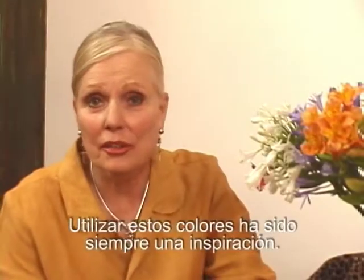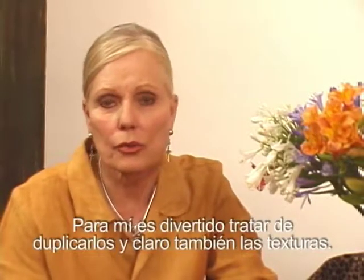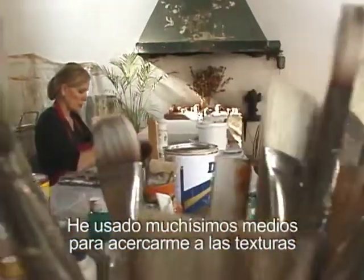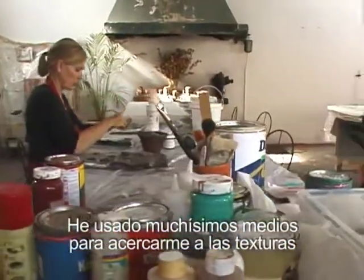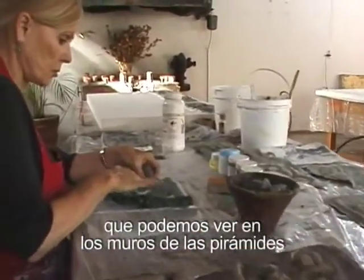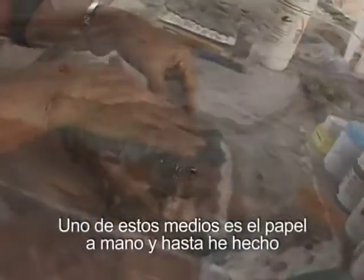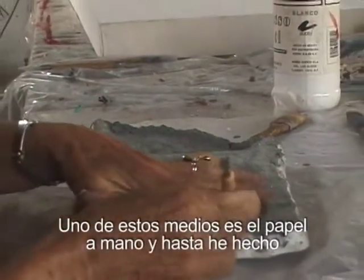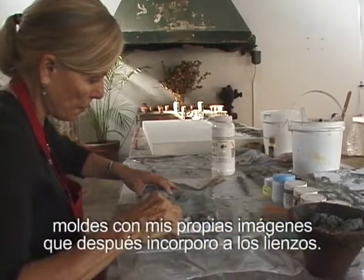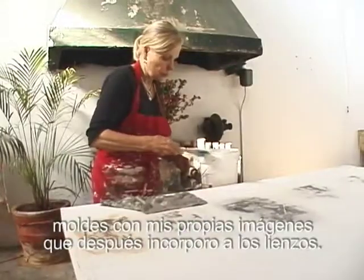Using these colors is always an inspiration, and it's always fun trying to duplicate them, and also the textures. And I've used many different mediums to accomplish the textures that you see on the walls of the murals of the pyramids. One of them has been handmade paper, and I've actually poured forms and made molds and done my own images, which I then incorporate into the actual canvas.